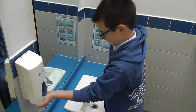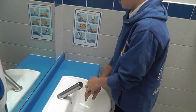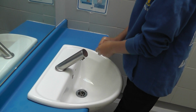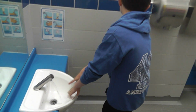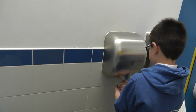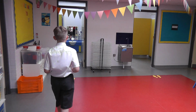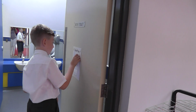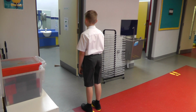One thing that you will get very good at will be washing your hands. You will need to wash your hands lots of times during the day, and everyone will be reminded how to do this properly. You will wash when you arrive at school, before and after break, before and after lunch, before going home, and of course, you will always wash your hands after going to the toilet as well. We have introduced a toilet pass system to ensure too many people are not in the toilet at once. On leaving your class, you will select your own named toilet pass and place it on the door before entering. If the toilet is full, you must wait on the footprint outside the toilet door.